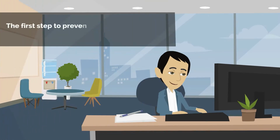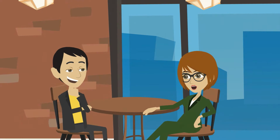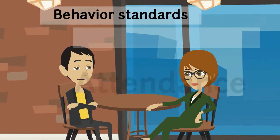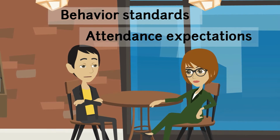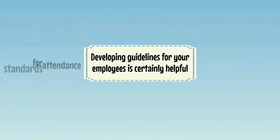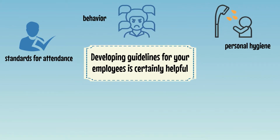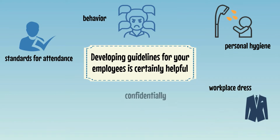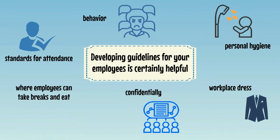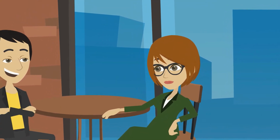So the first step to preventing conflict is to create and distribute a set of rules for the department. Can you think of what might be included? Behavior standards? Attendance expectations? Absolutely. These are things you definitely want to include. Developing guidelines for your employees is certainly helpful. You can come up with standards for attendance, behavior, personal hygiene, workplace dress, confidentiality, where employees can take breaks and eat, really anything you feel is necessary for the department to function as it should.